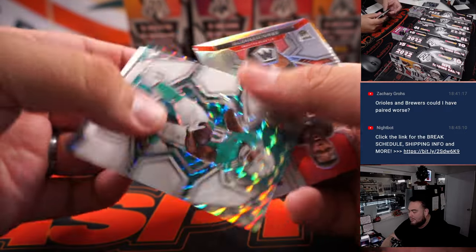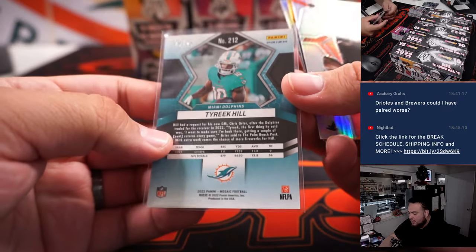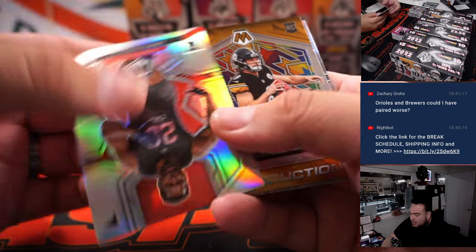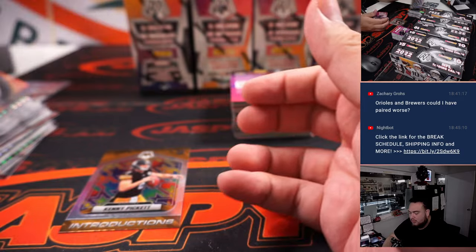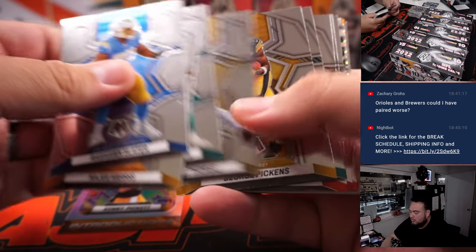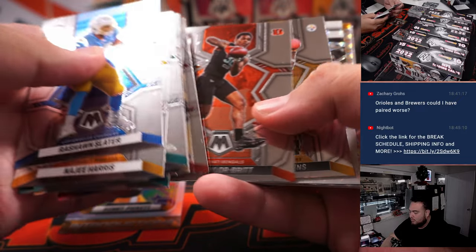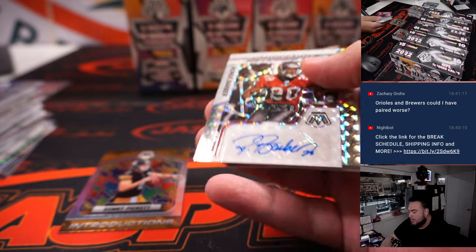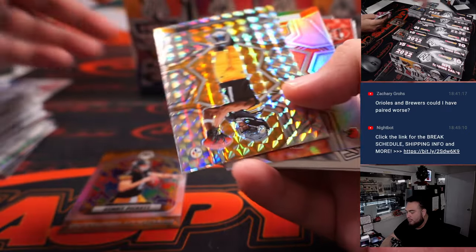And a nice Tyreek Hill, little white, which I think whites are the 25. Yep, 20 out of 25, which is Dolphins Ed. Little Kenny Pickett. And Bledsoe center stage. And Ronde Barber. That's a white one as well to 25. 23 out of 25 autograph.